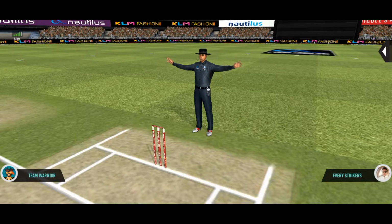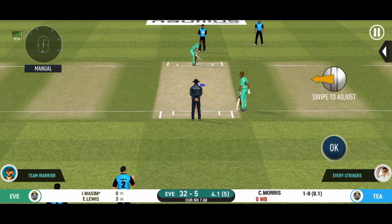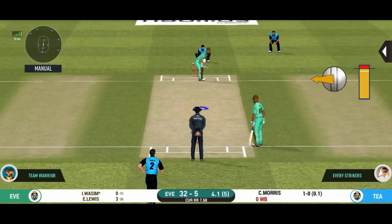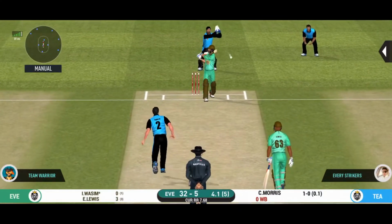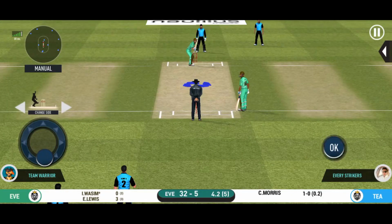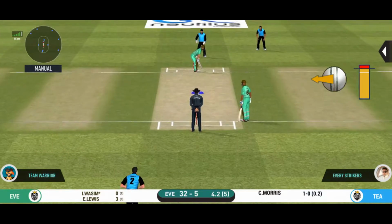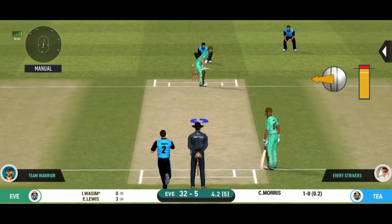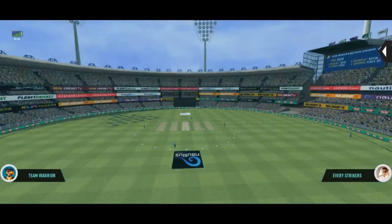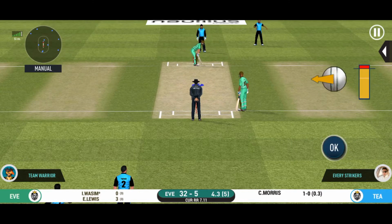Wide ball signaled by the umpire. The bowler will have to be extra careful of the line he bowls to this field. Trying to up the run rate there, a very loose shot in the end. Missed that completely. Would have been frustrating having missed out on the last one.